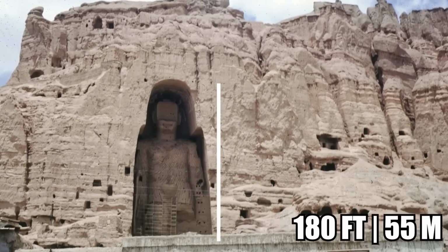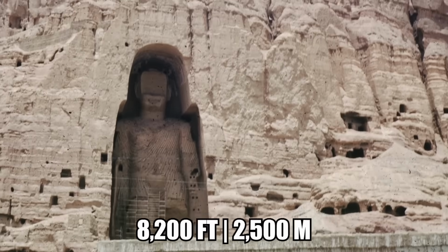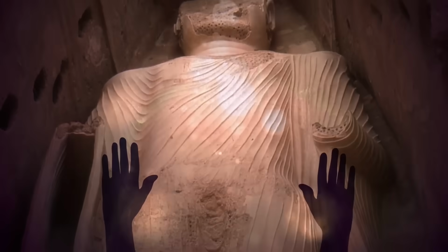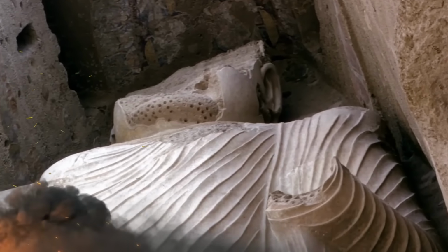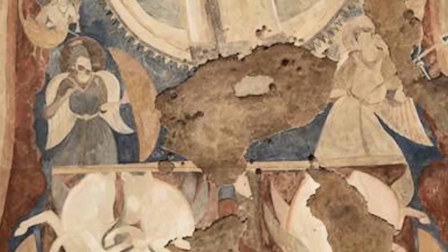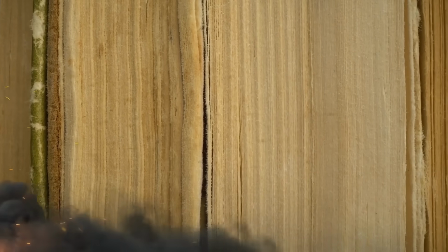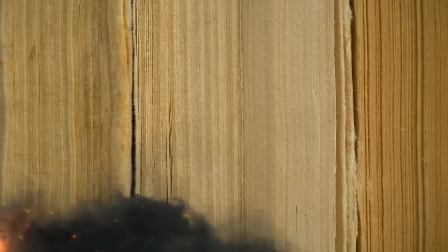Standing at 180 feet and 125 feet tall, these statues were carved into a cliffside 8,200 feet above sea level during the 6th and 7th centuries. Under Omar's strict religious views, they were considered idols, and these are just two of many landmarks and artifacts that received the same label and have been lost to history at the Taliban's hands. The group also destroyed nearly 2,800 statues and other works of art at the Kabul Museum and some 55,000 literary works at the Puli Khumri Public Library, which housed some of the nation's most historically valuable texts.